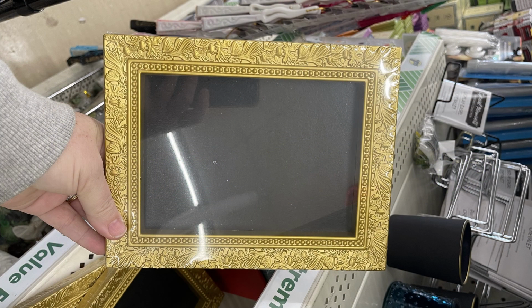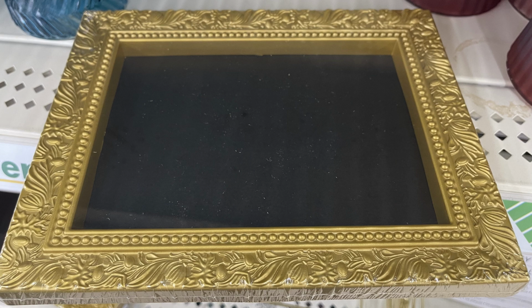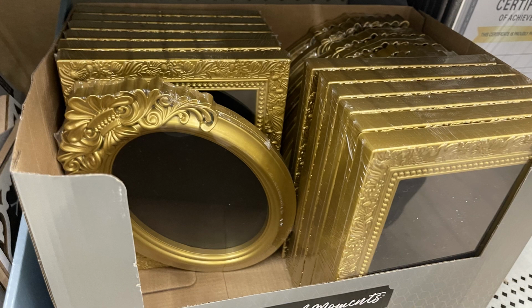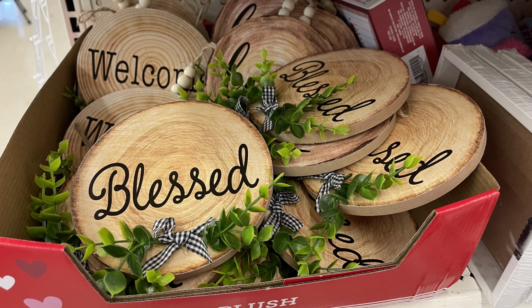Over for the home decor, we've got these framed chalkboards in the rectangle or in the oval. They have them with, of course, the gold frame. They have an easel back, so you can set these up on a shelf, or it has the little tag on the back that you can hang them with. It's already attached.